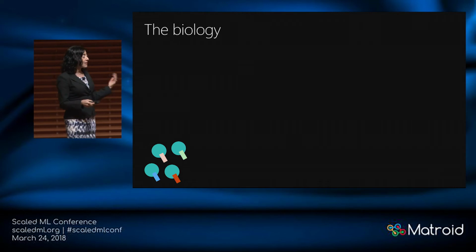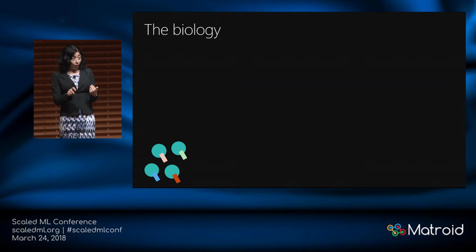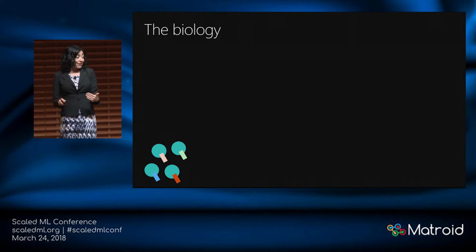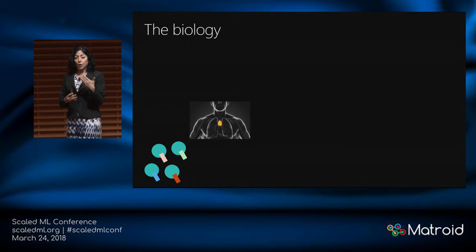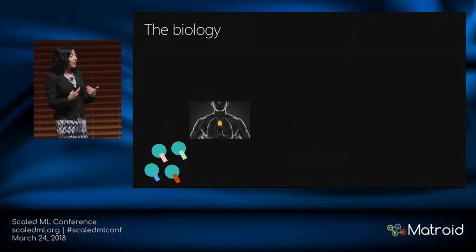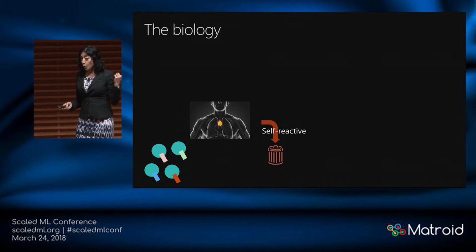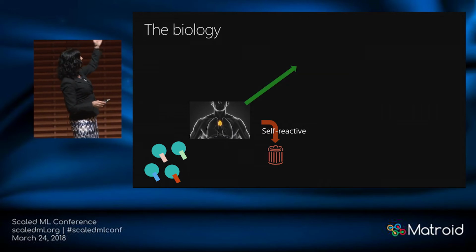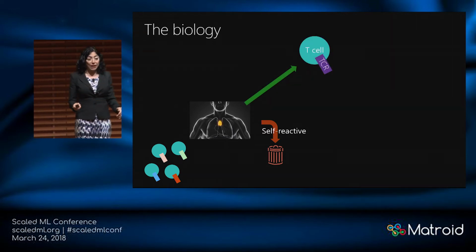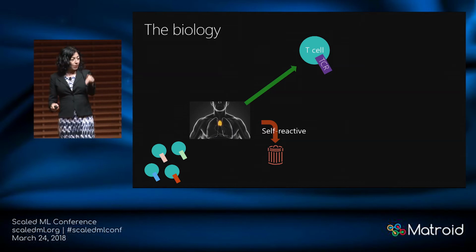Of course, since these things are generated randomly, a lot of them are going to react with self, okay, which is a disaster. That's how you get an autoimmune disorder. So in your thymus, all of them are exposed to self, and the self-reactive ones are thrown out, okay, hopefully. They're thrown out. And the others get released into the bloodstream. So here's a schematic of a T cell. The T cell receptor is the part that's different on all of them, okay?